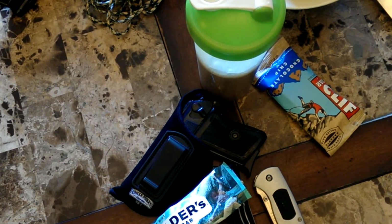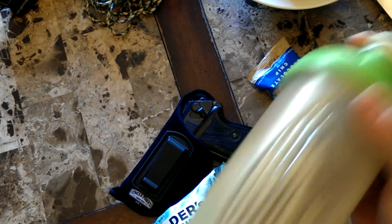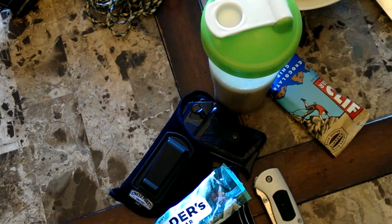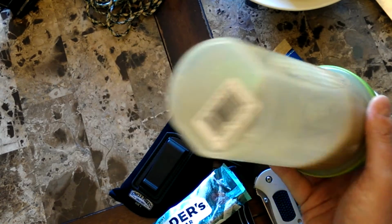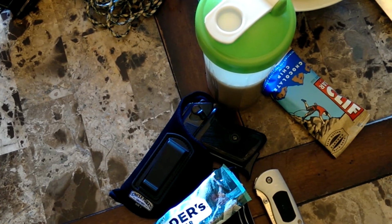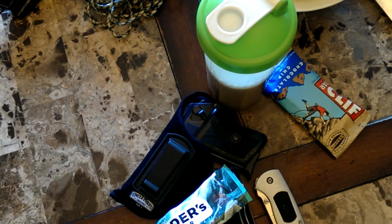2,000 to 3,000 calories depending on the day, and a couple hundred grams of protein. Usually 200 to 230 grams of protein is what I try to cram in. So I usually leave the house with a couple shaker cups pre-mixed, with protein bars, chicken, stuff like that, because I have to.